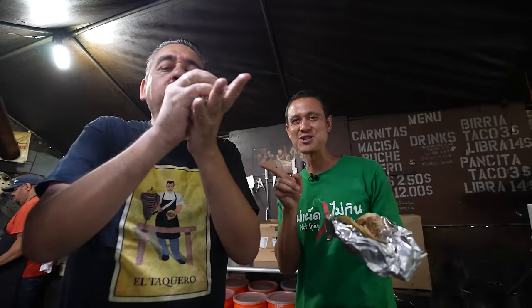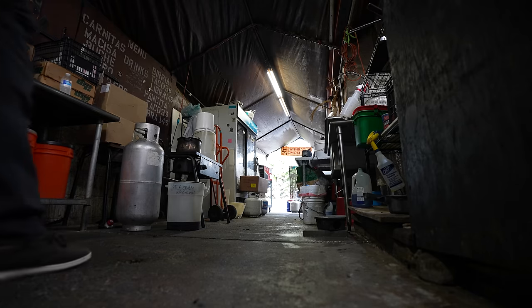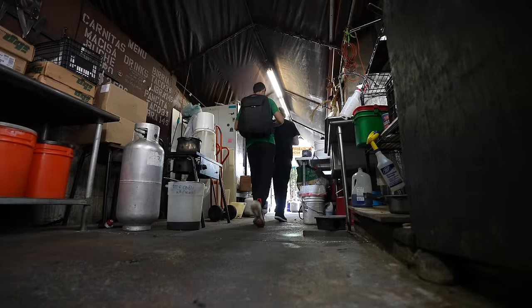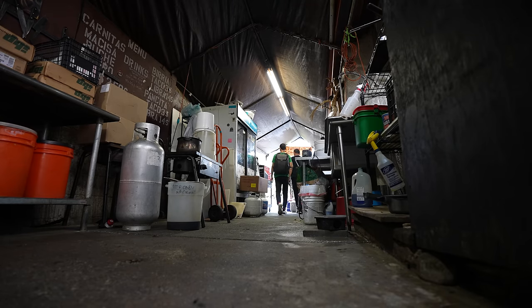This is a man who knows how to eat a taco. Oh man, that was an unbelievable experience. Same. I'm walking a little slower now. Underneath the sign behind this gate awaits one of the greatest food experiences in Los Angeles. Hidden gem, brother. A hidden gem.